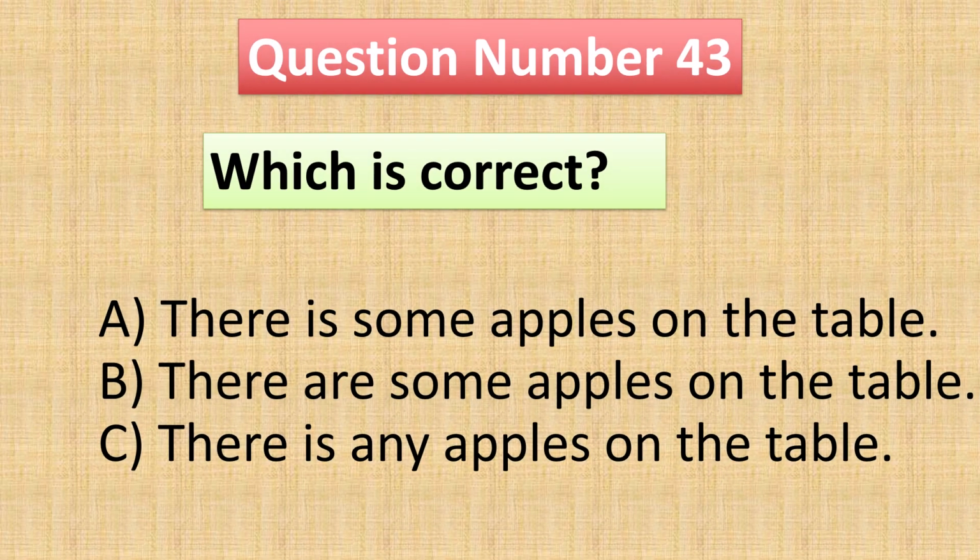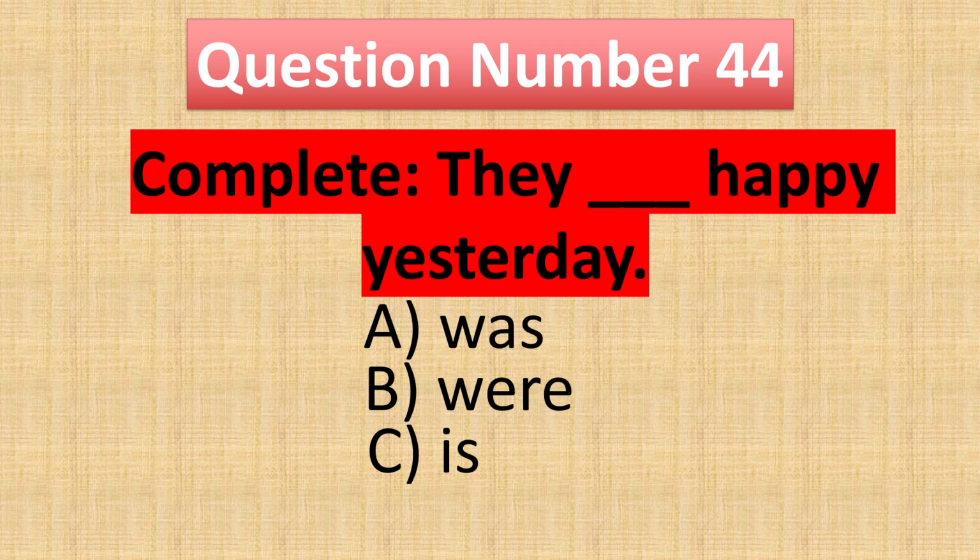Question number 43. Which is correct? A. There is some apples on the table. B. There are some apples on the table. C. There is any apples on the table. Question number 44. Complete. They dash happy yesterday. A. Was, B. Were, C. Is.